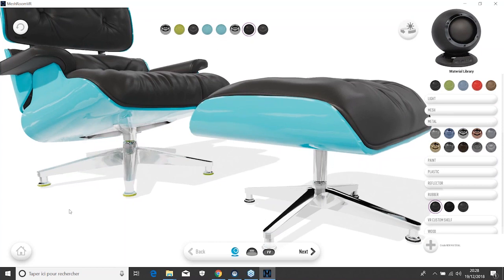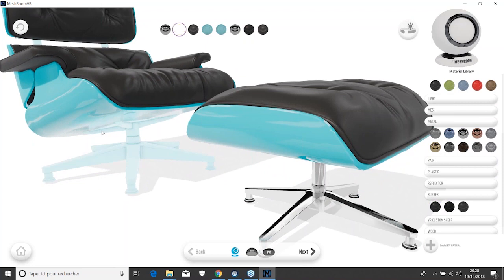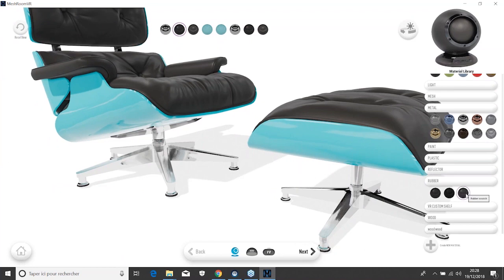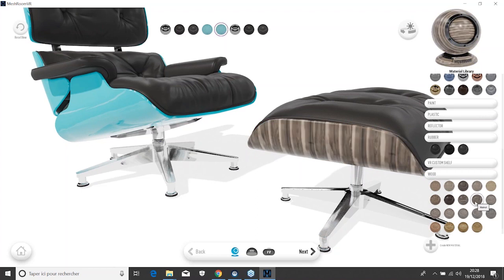If I have some problems to select the good material, it's very simple. I just grab this little ball here and add the good material. Okay. And now, if I wanted to add some normal kind of wood, I could just take those here. Well, this one, for instance.